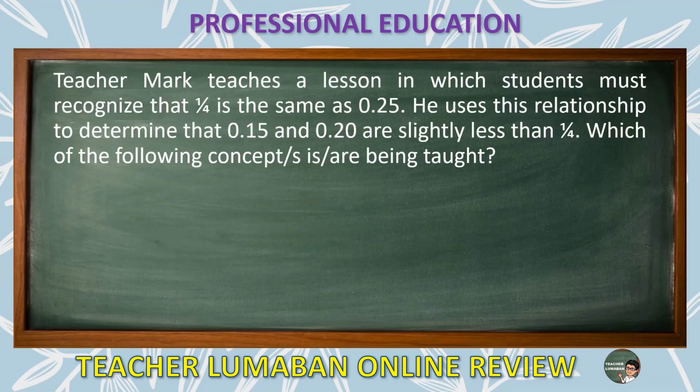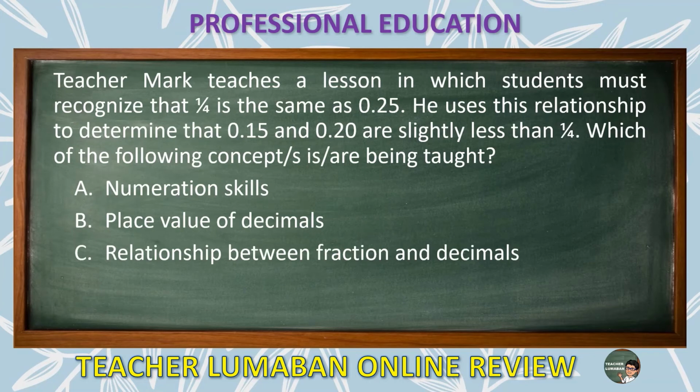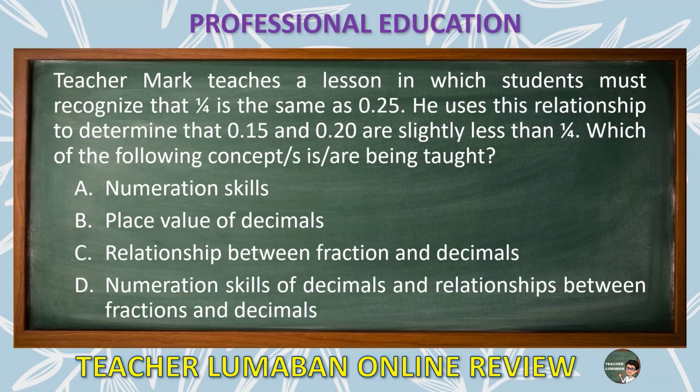Teacher Mark teaches a lesson in which students must recognize that 1/4 is the same as 0.25. He uses this relationship to determine that 0.15 and 0.20 are slightly less than 1/4. Which of the following concepts are being taught? Letter A, numeration skills. Letter B, place value of decimals. Letter C, relationship between fractions and decimals. Letter D, numeration skills of decimals and relationships between fractions and decimals.